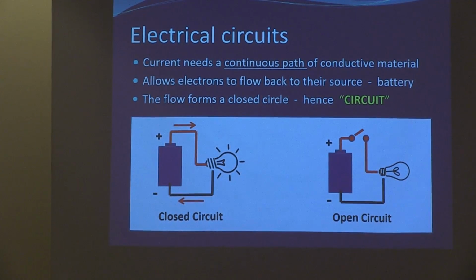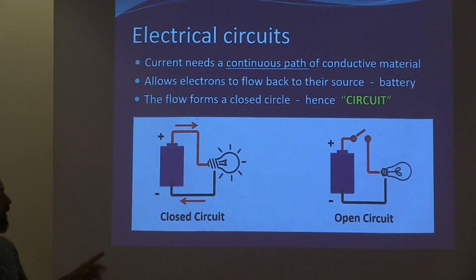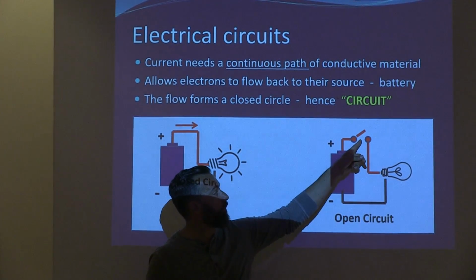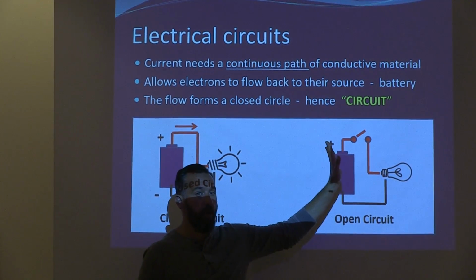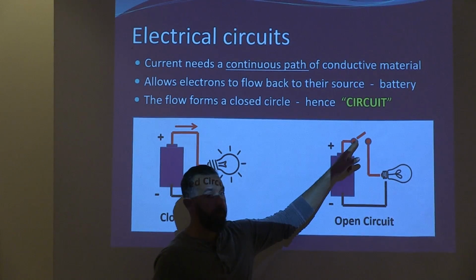Feel free to ask questions. So what stops the current coming out of the battery when it's open? Just right here. That's what stops it. Well, it gets up to here and then nowhere else. It goes from here to there and it stops because there's no circuit.